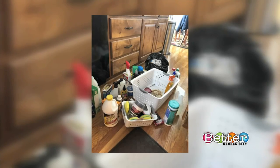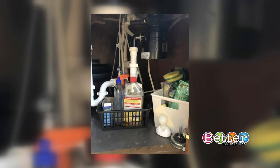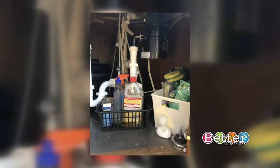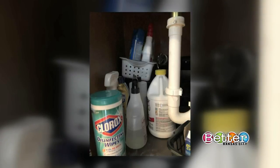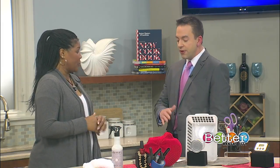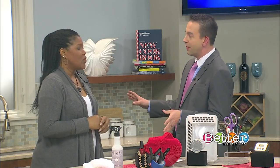Another small space is under the kitchen sink. Yes, because that's where everybody stores their cleaning stuff and other things. Dishwashing detergent and all sorts of stuff. Oversized pots and stuff. And after that, you can move on to something larger, the pantry or the dishes or your cupboard. So for these simple projects, essentially, you would just recommend pulling everything out, seeing what you have in there, getting rid of stuff that we don't need anymore?